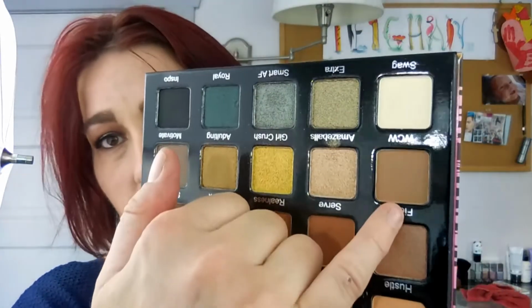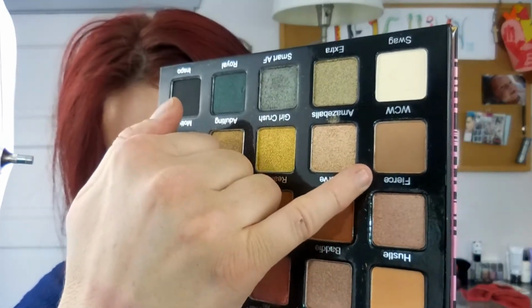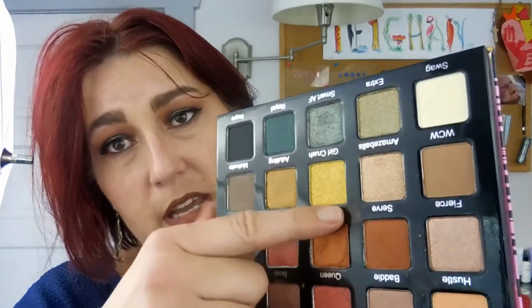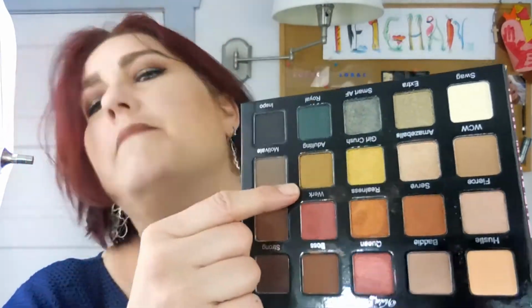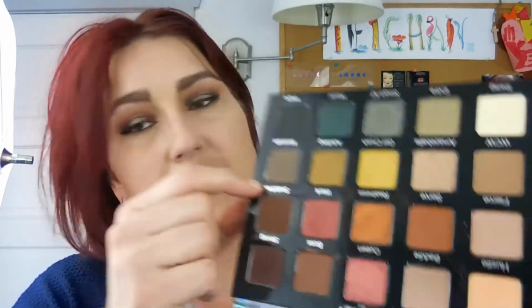This one is Women Crush Wednesday, I believe. That's what WCW stands for, and it is just a really light brown color. Amazeballs is more of a champagne gold. So this one is kind of like a champagne pink. This one is a champagne gold. Then you have Girl Crush, which is a straight up yellow gold. Then you have Adulting, which is kind of a green gold almost, like a coppery brownie color. Then you have Motivate, which is kind of this gray colored taupe.